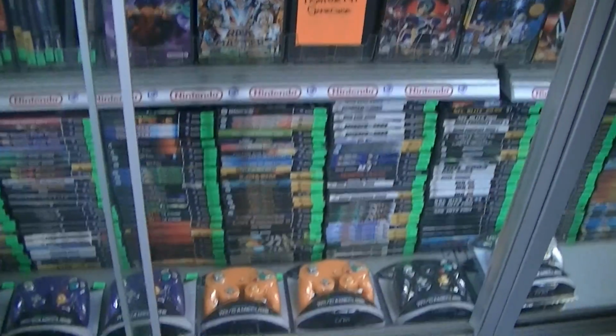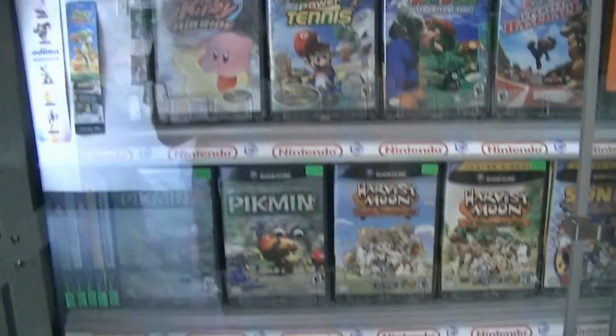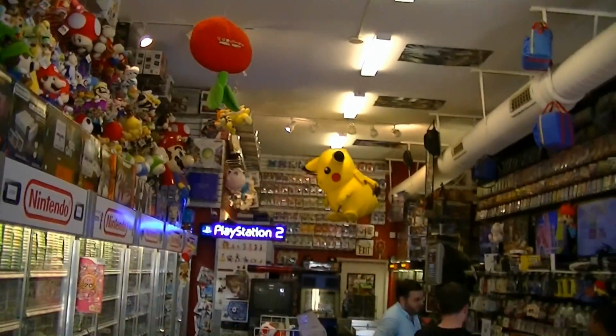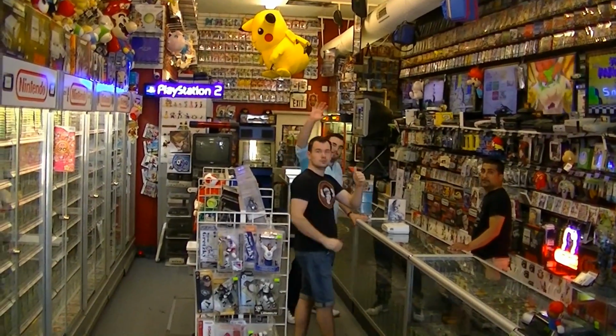But yeah, so there you go. He's got more controllers and games. It's just so much stuff. It's really very impressive. And look up there on top. You got all that stuff, all the Nintendo stuff, all the plushies. But that's Kamal on the right, it's Brian in the back, and Scott the Canadian in the front.